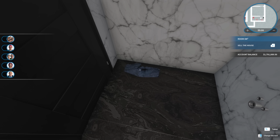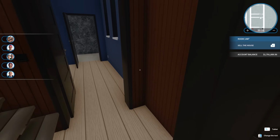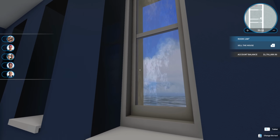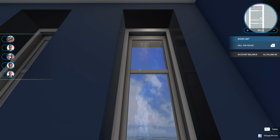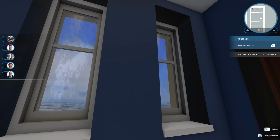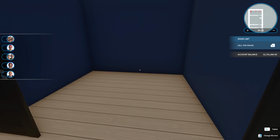Unfortunately, this pair of jeans is just there forever. It's a feature of the yacht, I guess. It can't be removed, which is a little annoying. Also, you can definitely see dirt on these windows, but it won't let you clean them. There's no prompt to clean the windows. A little annoying as well.